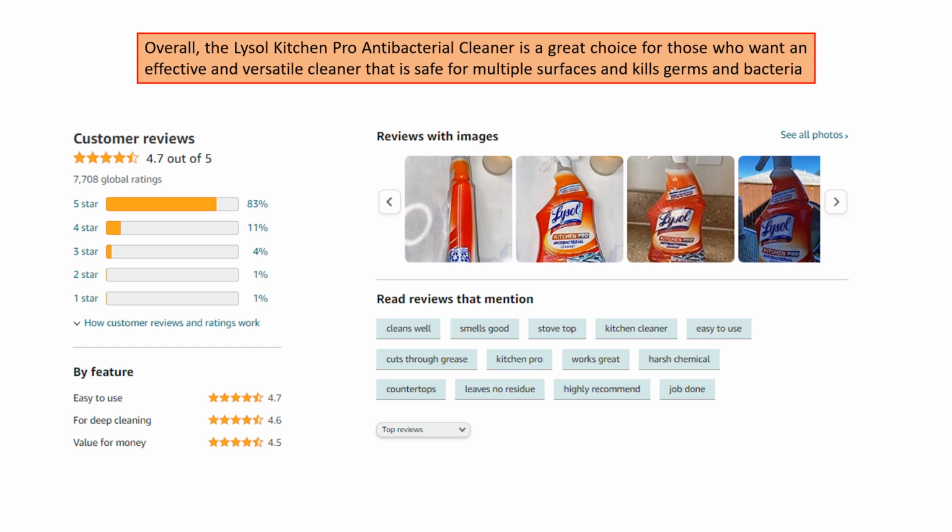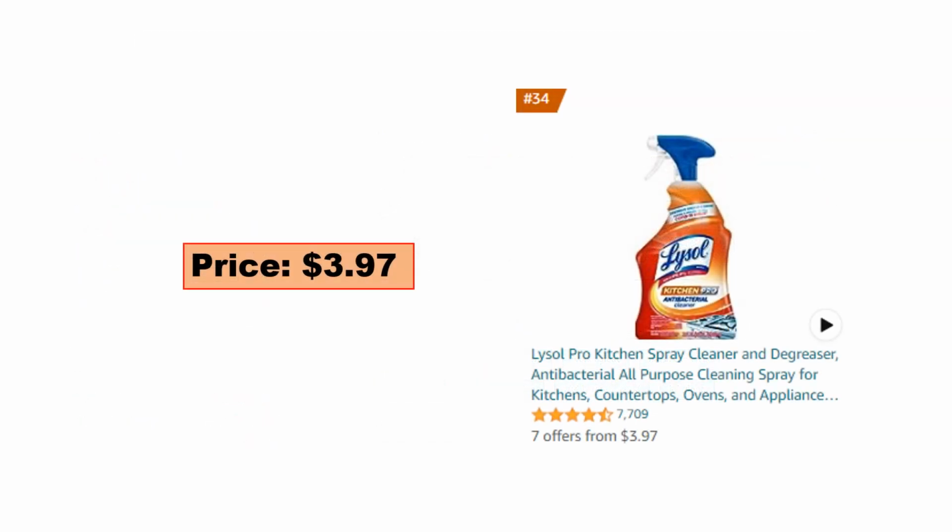Overall, the Lysol Kitchen Pro Antibacterial Cleaner is a great choice for those who want an effective and versatile cleaner that is safe for multiple surfaces and kills germs and bacteria. Price, $3.97.